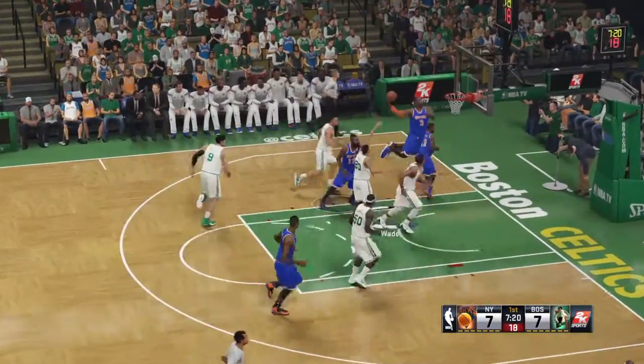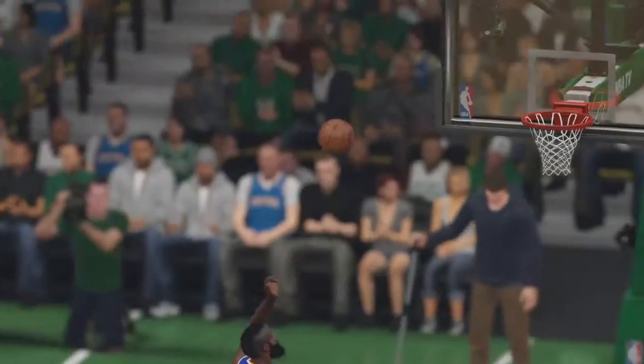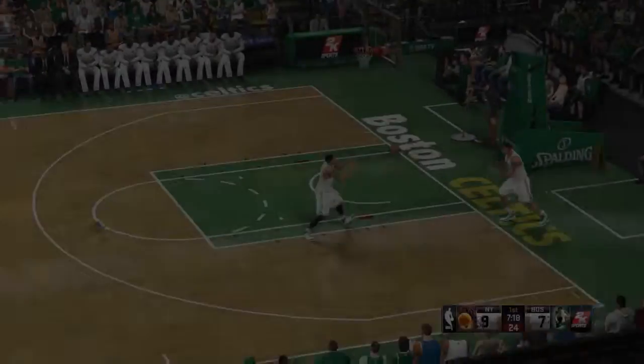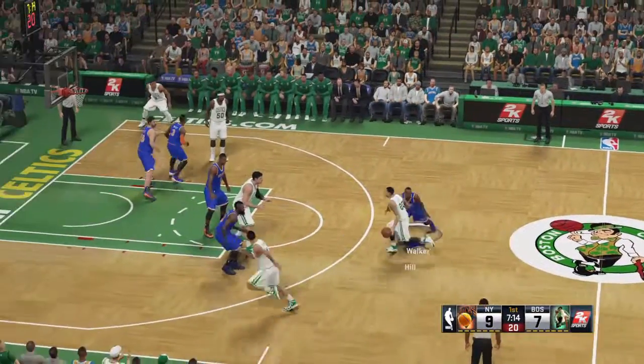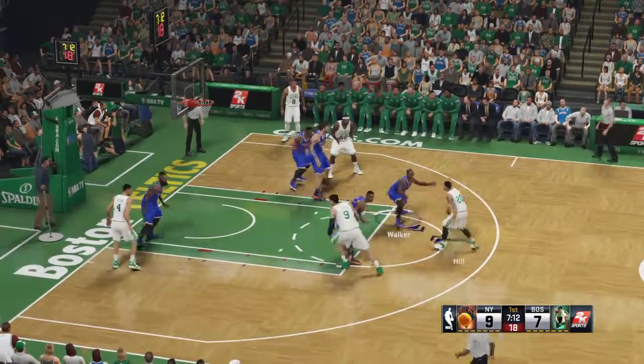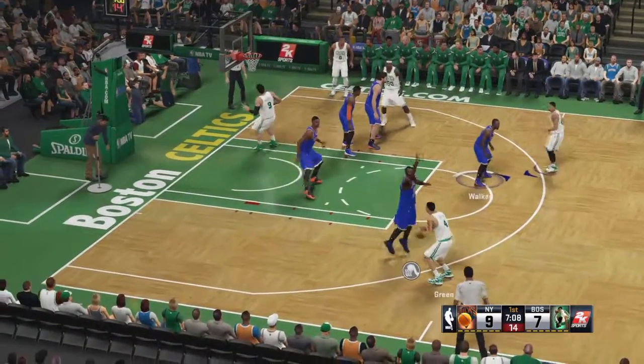Oh, and there's the alley-oop, and then Wade slams it in. Well, you knew he'd win that race. Definitely. I mean, that's what you call early offense. Outside Hill. The pass to Green.